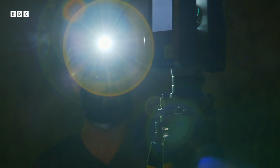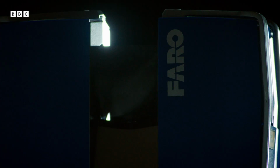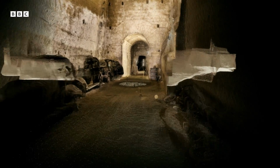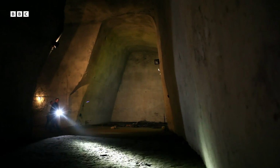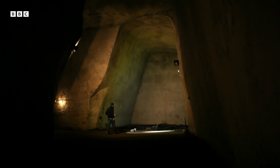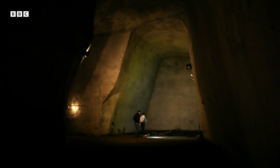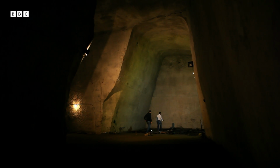As our scanning team begins the task of making sense of this labyrinth, we're going to look at what went on down here during the Second World War. Come with me, I want to show you something from World War II. A bomb shelter. Naples was the most bombed Italian city in World War II. It's estimated that Allied raids killed more than 20,000 people.